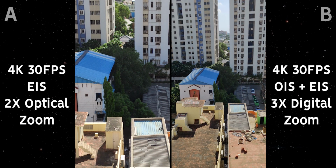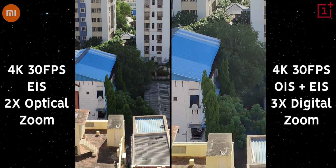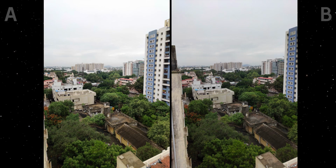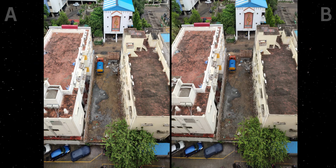And here we go. A is the K20 Pro and B is the OnePlus 7 Pro. The final comparison, high resolution mode. Now in this mode, HDR cannot be turned on. That's one of the reasons why these are not the default modes on the phones.